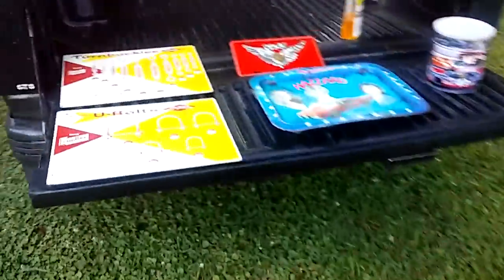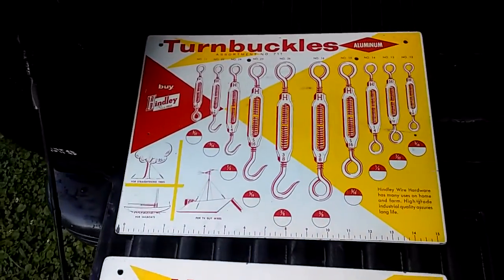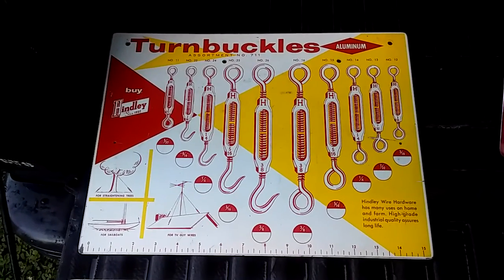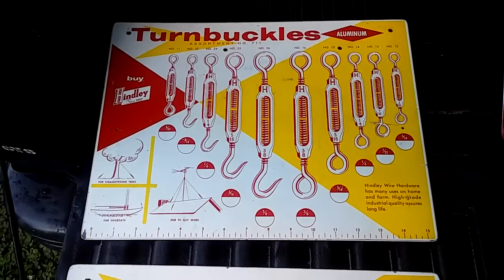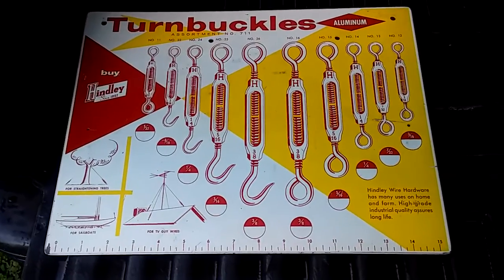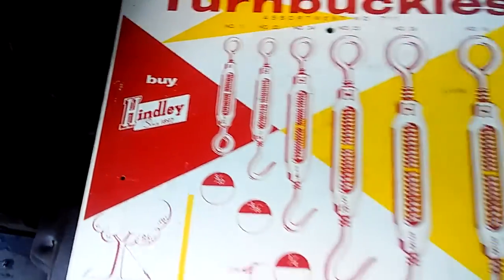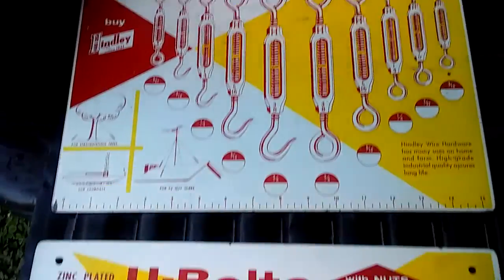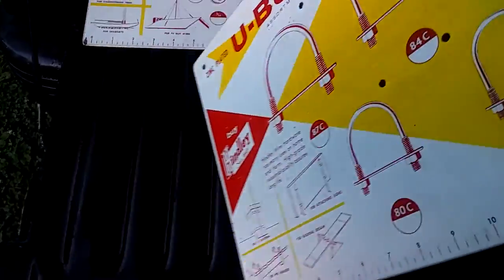A couple other items that I picked up this morning. These two little, I guess they were like hardware store displays or motor parts store displays or something like that. Anyway, they're Masonite. This one's for, I never heard of that brand, Hindley, but this one would have displayed turnbuckles. This one would have displayed U-bolts. Pretty cool pieces, really good condition.